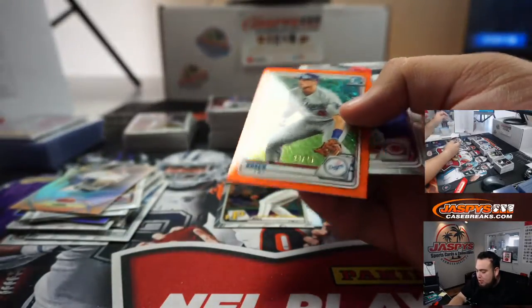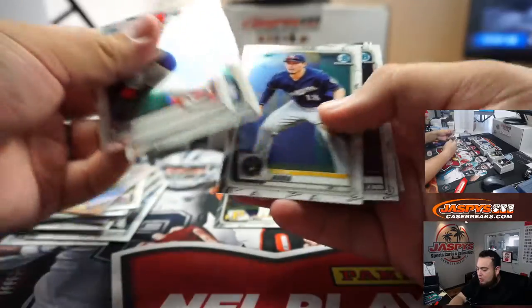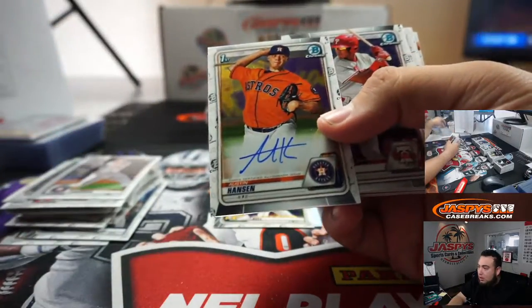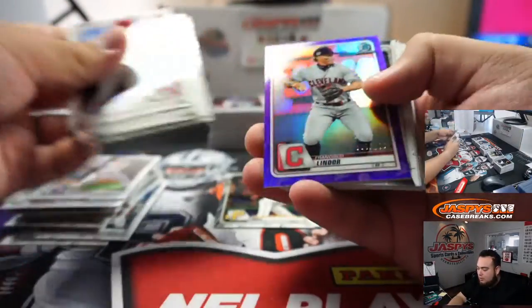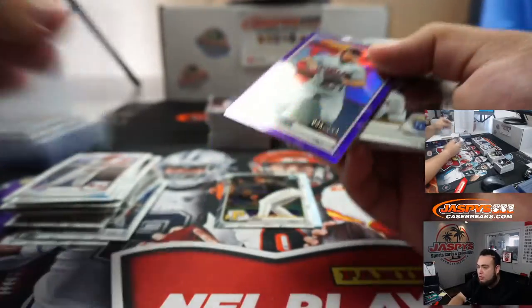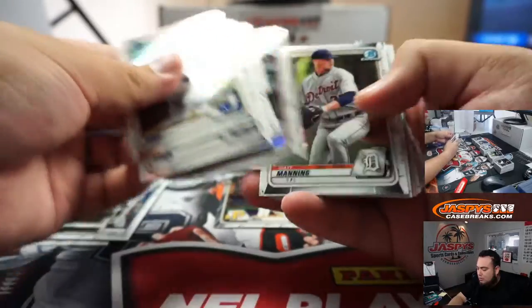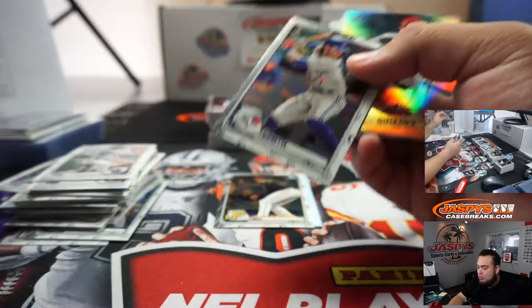And we got Michael Bush, Orange Shimmer. Very nice. Dodgers going to George. Austin Hansen for the Houston Astros. Francisco Lindor to $250. Obishet.